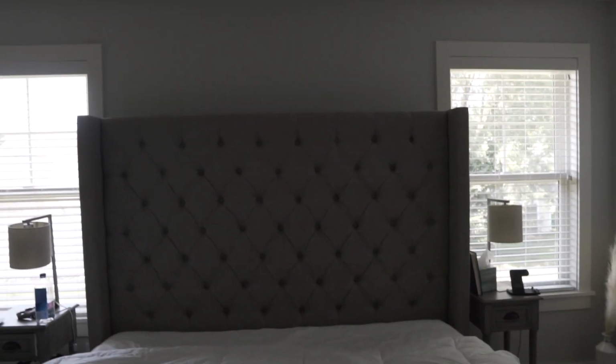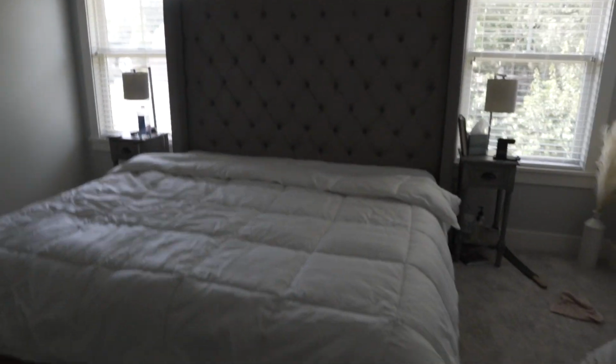So yeah, the platform bed was cute and that was my ideal Pinterest bed, but I'm glad that I just went with my classic tufted, and it is a bit higher. It's a higher bed, so it's interesting. It's new. We're excited. Whatever, new space, new style, right?